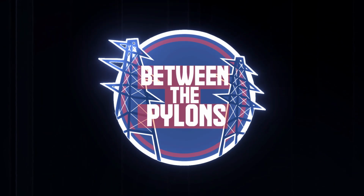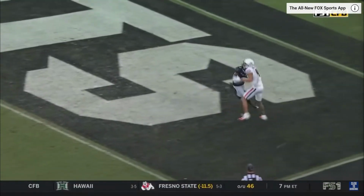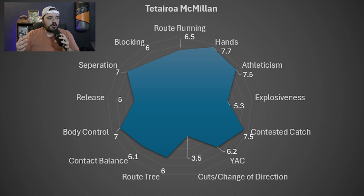So again, I'm just trying to add a little bit of context for who he is. Again, this is not a negative for the player. It's just the style of player that he is. This is what makes him so special. Watch the concentration.